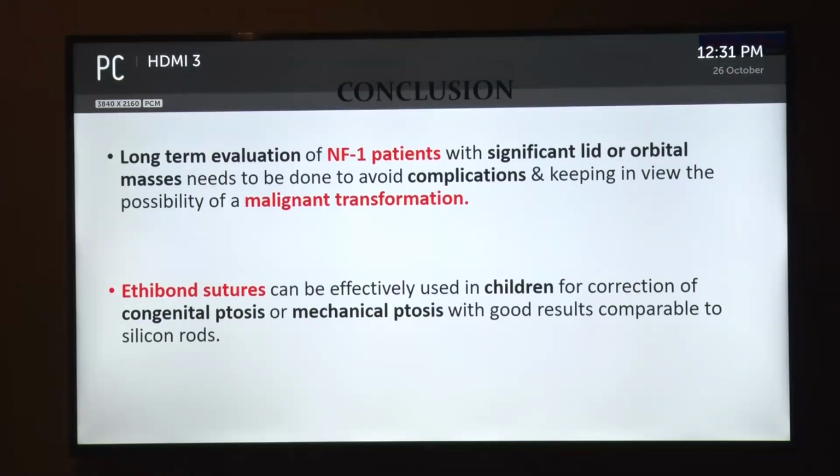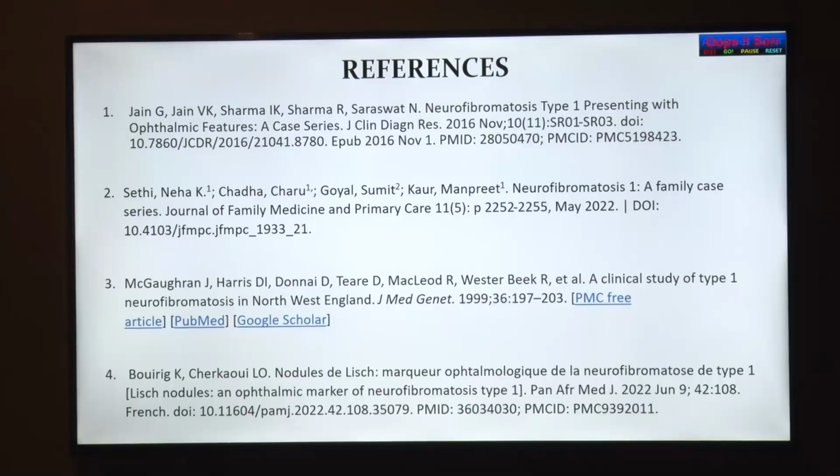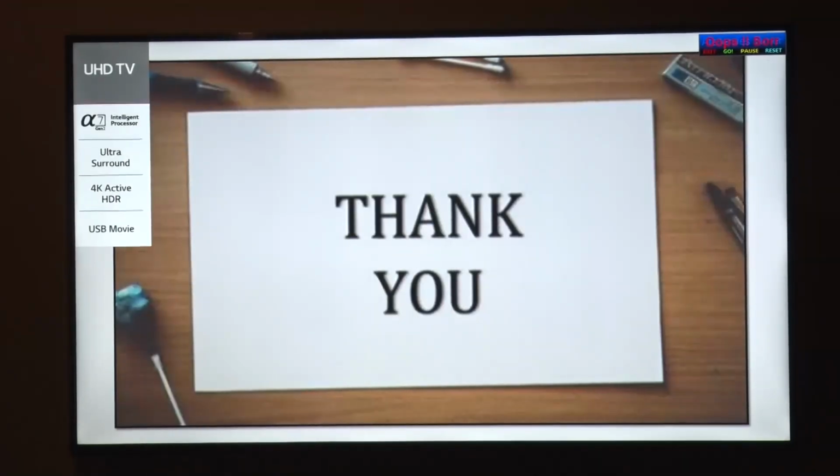So long-term evaluation of NF1 patients with significant lid or orbital masses needs to be done to avoid complications, keeping in view the possibility of a malignant transformation. Ethibond sutures can be effectively used in children for correction of congenital ptosis or mechanical ptosis with good results in comparison to silicone rods. So these are my references. Thank you.